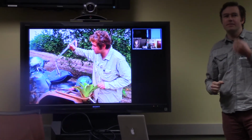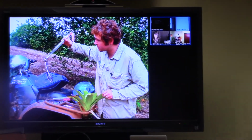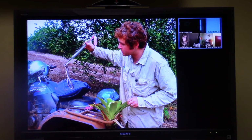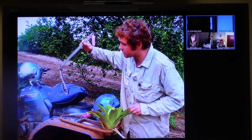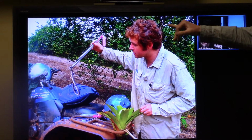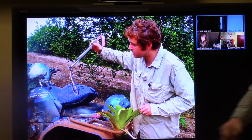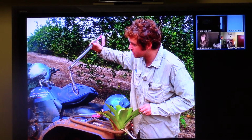About me generally, this is a new part of my research. The vast majority of my career up until a couple of years ago, I was a population community ecologist working out in the field, specifically in Costa Rica and in the tropics. I thought this picture illustrated it really well because it's the classic field biologist with field shirt, terrible hair, mud-splattered ATV, and pulling a highly venomous snake out of a plant with a small pair of tweezers. This is how I spent the majority of my life, and I enjoyed it.